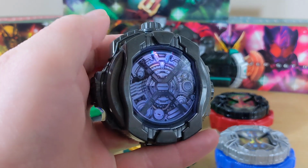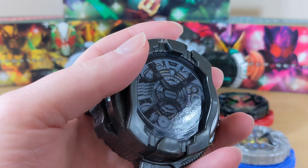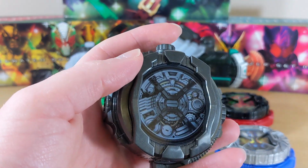If you don't hold the button down, you just get it becoming a ride watch thing. And then I think if you hold the button down, now we're in another ride watch mode.